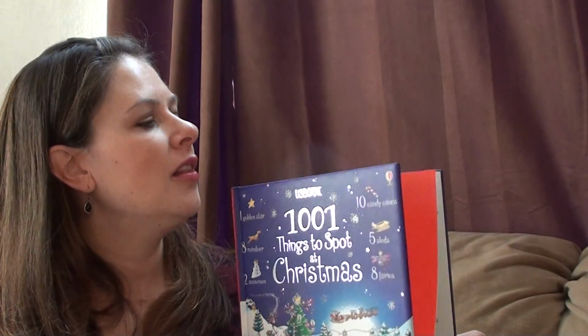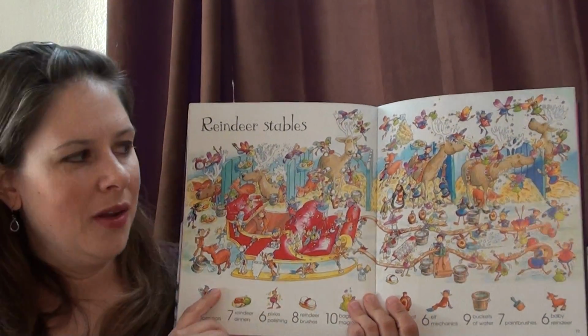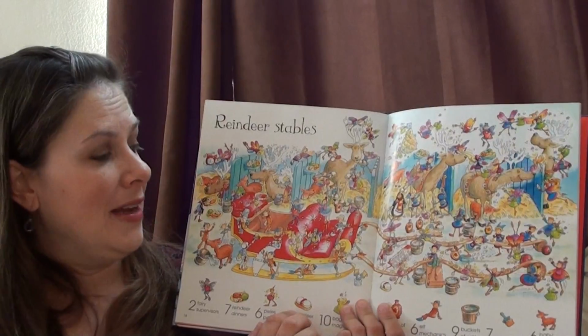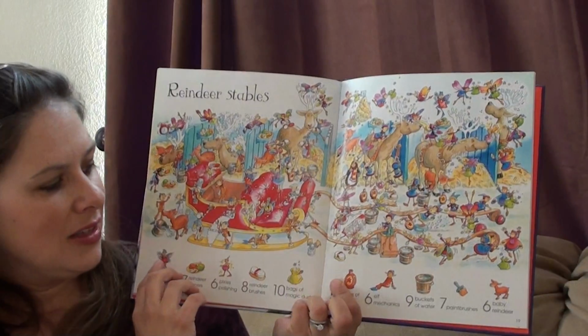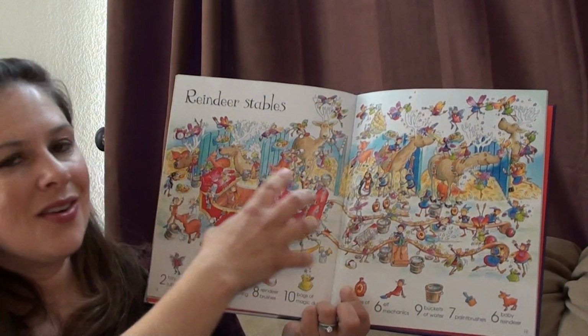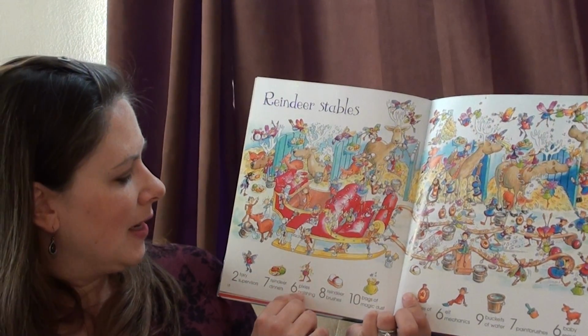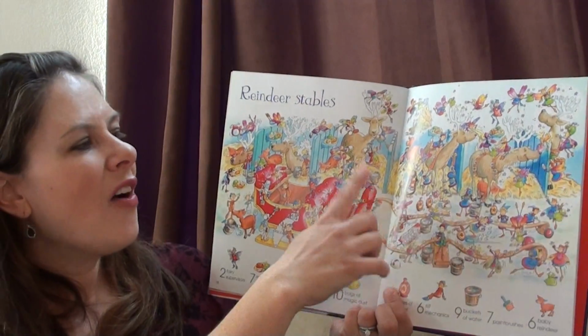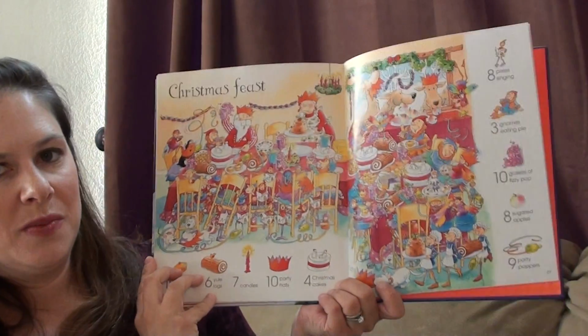And another fun way to pass the time is these 1001 Things to Spot books. If you like Where's Waldo kind of thing, but maybe your kid's not ready for that because Where's Waldo can be kind of challenging, these ones are great for the preschool aged and kindergarten age students because there's a lot going on, a lot to talk about, but they get to practice counting and things are all clumped together pretty well. So if you wanted to find the 6 pixies polishing, they're all kind of hanging out together whenever you do find them. This is the Christmas themed one.